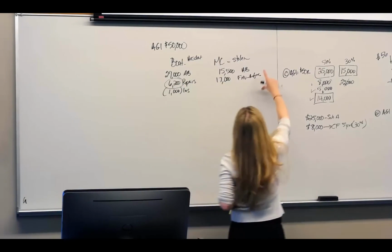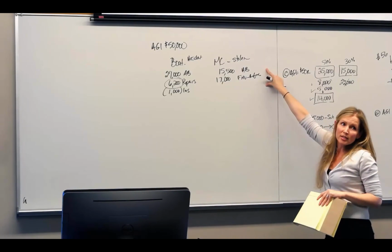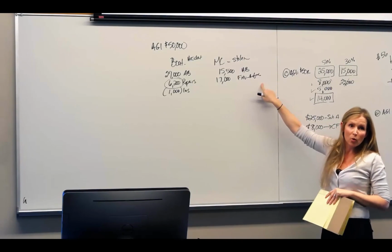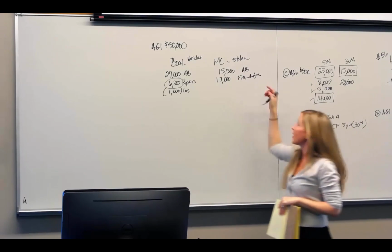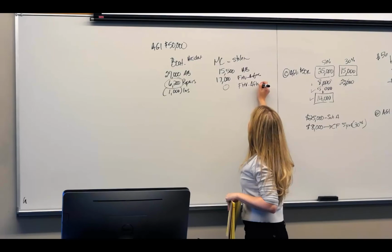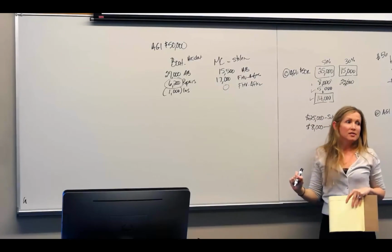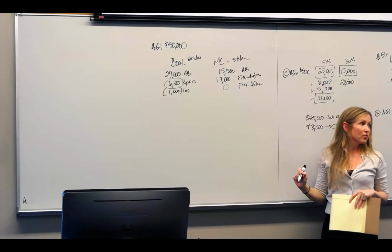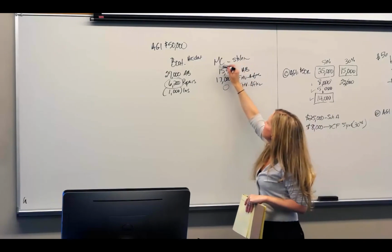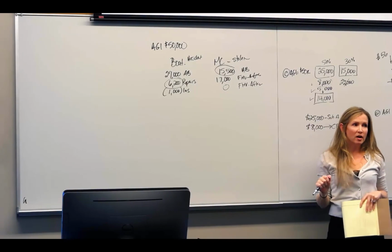Now in the case of the motorcycle, again, the lesser of the adjusted basis or the decrease in fair market value. Guys, this motorcycle is now gone. So after the accident, it has no fair market value to him anymore. So the decrease there is $17,000, versus the $15,500 adjusted basis. I'm going to pick that number. Are we good so far? Yeah.